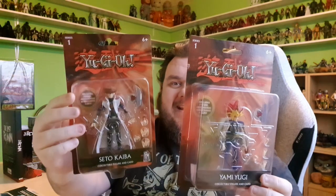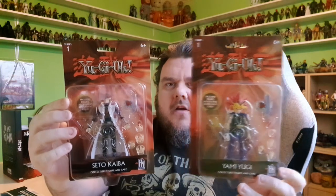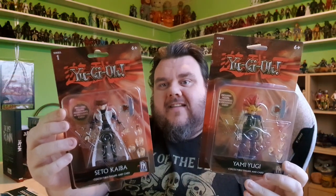Seto is in his traditional black and white with a long white cloak, and he's got the card around his neck as well. And then we've got Yugi with the Millennium Puzzle piece. Very cool looking. They look like they're from the movie era. And they do have an exclusive card inside each pack, so that should be a lot of fun to open. I've not actually seen any reviews of these online yet. I've seen a couple of shorts, but that's about it. So I'll be doing a full review of both of these guys together probably.